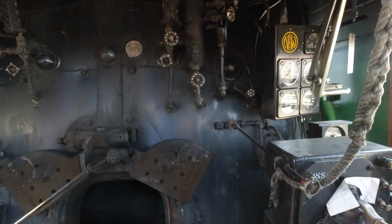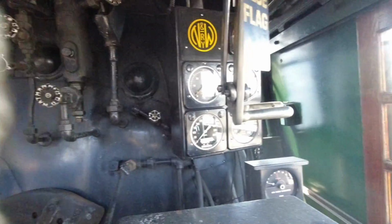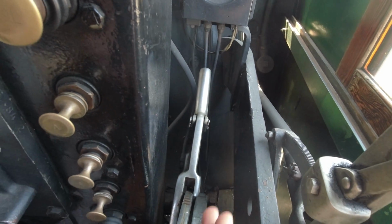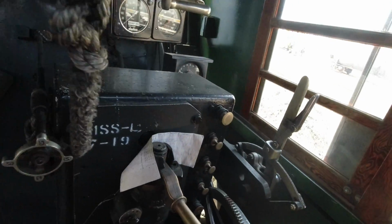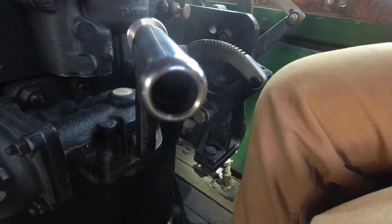The engineer's side has an injector, the fireman's side does not, whereas all our locomotives here at Strasburg have an injector on both sides. Here's the injector just for the engineer's side, and there's the overflow control down there for it. That little handle, I see it down in there.